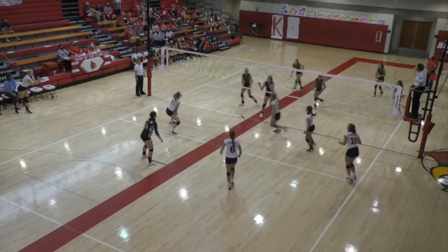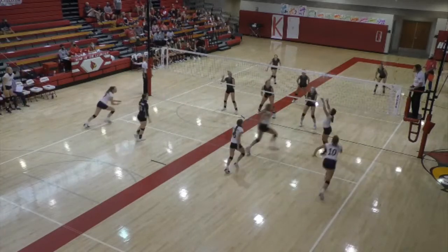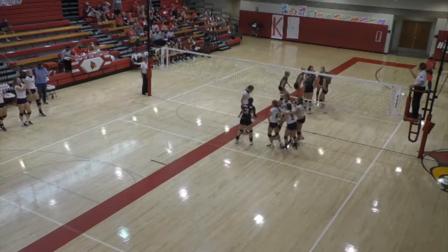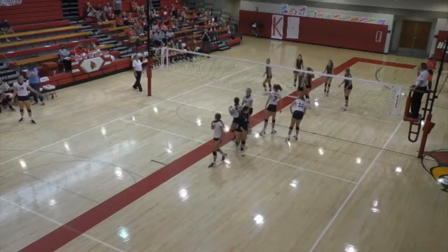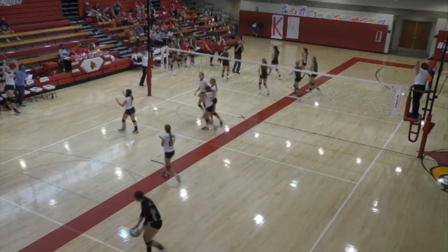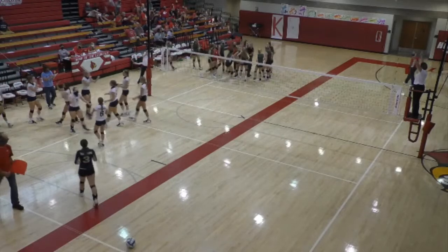Now straight across. Babcock to Skipper. Skipper has it blocked and it stays on Smith Center's side. Point for the Panthers. 20-15. Panthers back within 5. Smith Center calls a timeout.